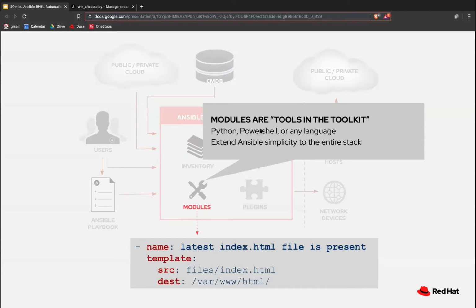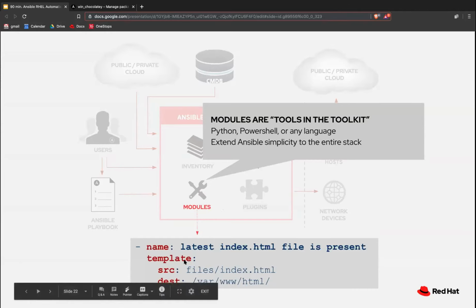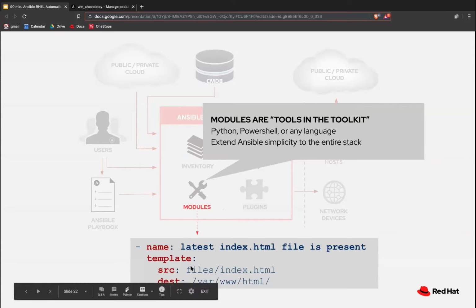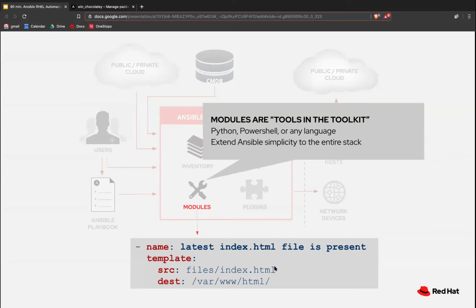So getting back to what modules are: our tools in the toolbox. In the scenario at the bottom, this actually comes from the playbook we just reviewed. Template is the module that we're calling. What this template module is doing is saying, where's the source of that file that I want to take it from? It could be on my local box. It could be hosted in a version control system. This could be something that comes out of a CMDB. And I want you to send that exact file and copy it to all my endpoints, to this destination path, for example.